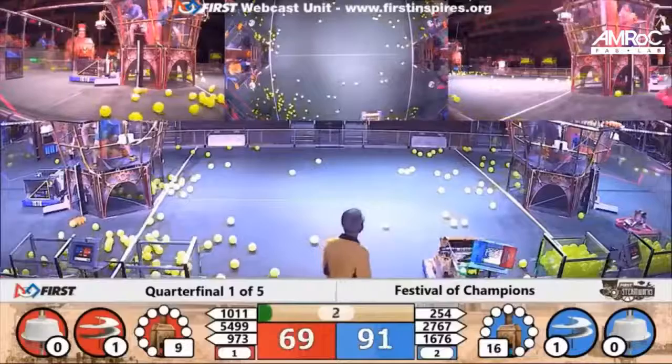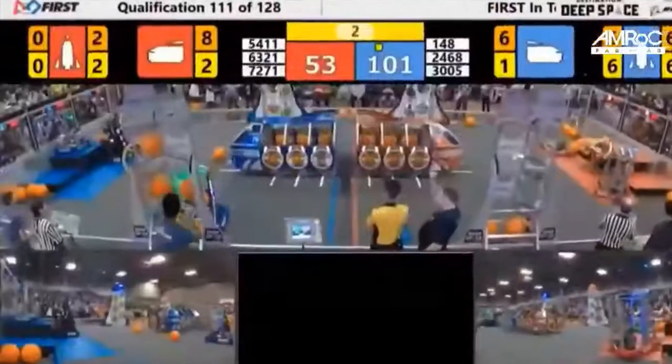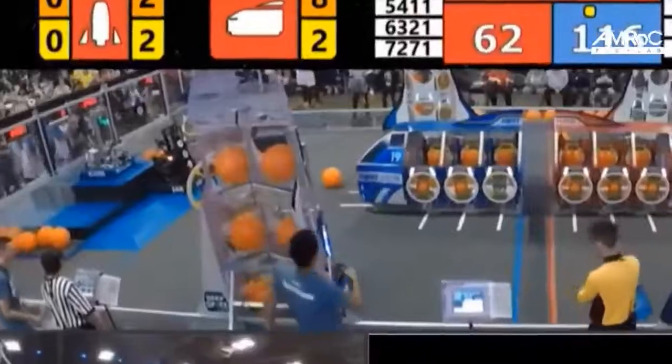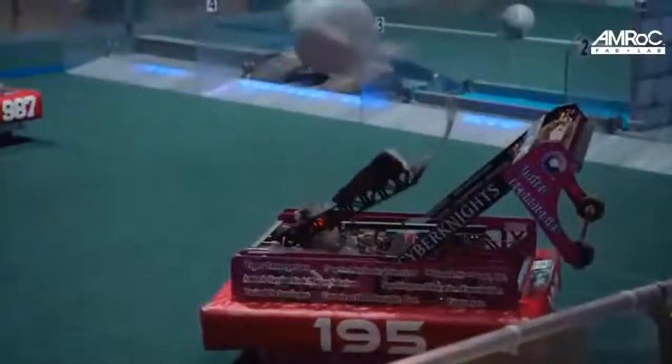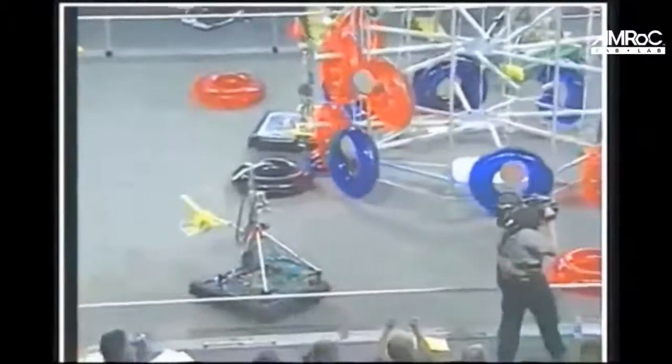We got a second delivery, double G auto! Two seconds to go, they're going up! They got it! They got it! Two, one! 125!